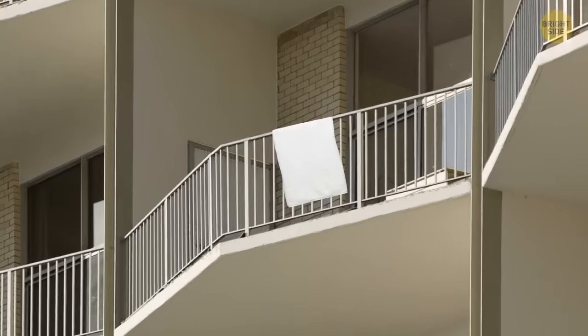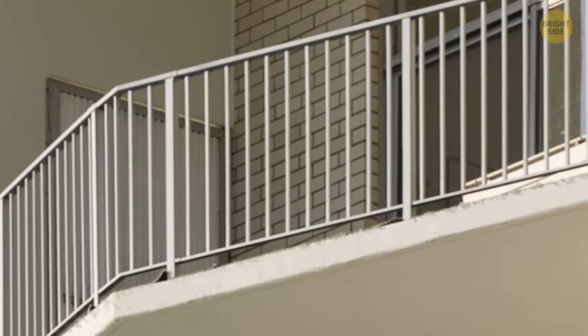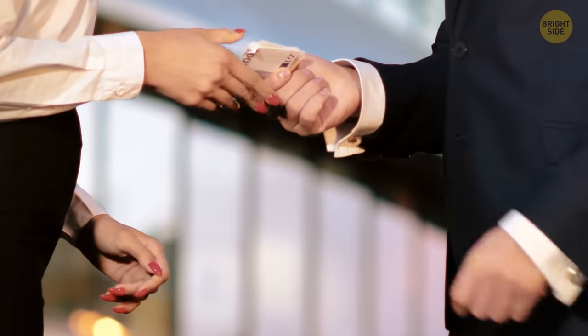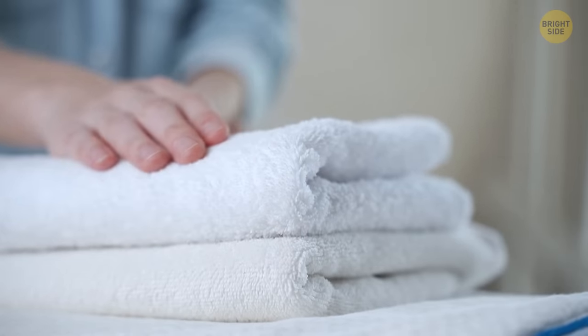By the way, don't dry hotel towels out on the balcony. If you end up saying goodbye to one of them just because the wind took it away, or was it some shady neighbor, you'll be the one who's going to pay for it. They're just plain white towels, but they can be pretty pricey.